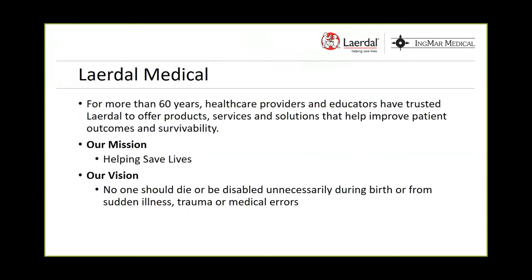Good afternoon. This is Joe Hughes with Laerdal Medical, and as Cassie said, I'm one of our patient care account executives. Since 1949, Laerdal's headquarters has been located in Stavanger, Norway. Today, Laerdal is an international company with more than 1,400 employees worldwide. This year, we are celebrating our 50th anniversary in the United States, with our main Americas office located in Wappingers Falls, New York. Our mission has always been helping save lives, and our vision is that no one should die or be disabled unnecessarily during birth or from sudden illness, trauma, or medical errors. Our goal is to help save 500,000 more lives every year by implementing what has been shown to work within resuscitation research, improving patient safety, and our global health initiatives. We strongly believe we can achieve our goal.